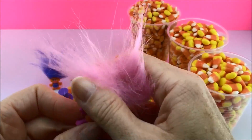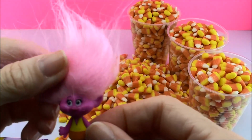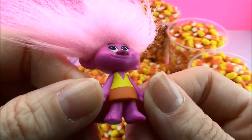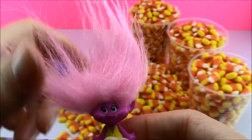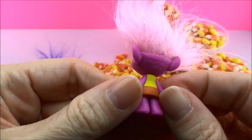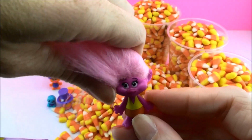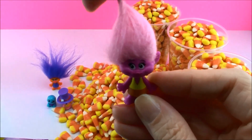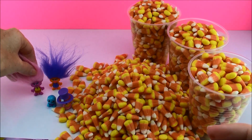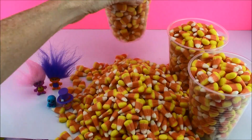And we have a pink troll. This is another girl, and she's wearing a yellow and orange dress, and she has great long pink hair. I don't know her name yet either. I can't wait to learn all these characters. Yeah, she's very pretty. Let's see what we get next.